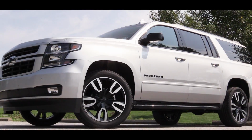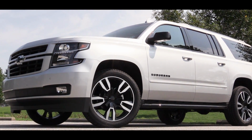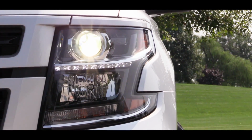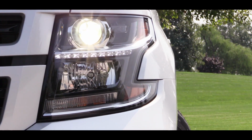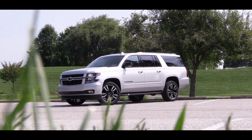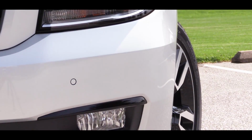Taking a look at the sides there, halogen headlights do come standard with the LS and LT, and you do get the automatic feature if you go with the LT trim level and up, meaning those headlights will turn on automatically for you, so you don't have to worry about fiddling with that. And if you go with the Premier trim level that you're looking at right now, you will get HID headlamps up front, and you will get fog lights below with the Premier as well.